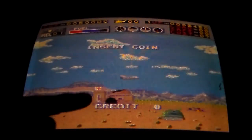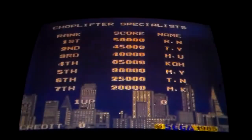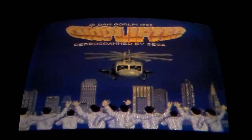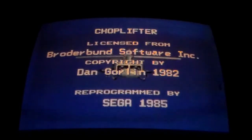You're going to be seeing a lot of that whenever I play. The, how he just got shot and crashed and burned. Happens all the time when I play. This is a tough game. Dan Gorlin lives on in infamy.